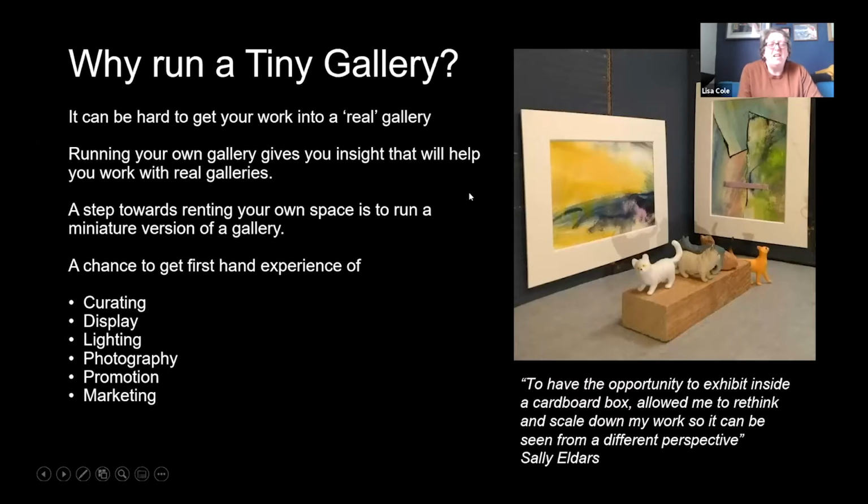Well, it can be really hard to get your work into a real gallery. It can be daunting. I didn't know how to do it before I started running my own gallery. And since then I've had 2 paintings in exhibitions. One of them's a reasonably big one too. And I'm just a lot more confident about how you do it and why you need to do it. It also gives you an insight that will help you see your work in a different light.